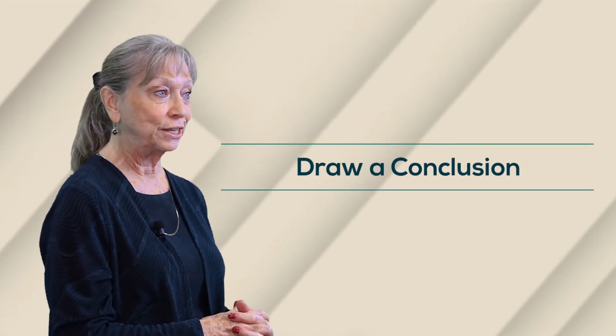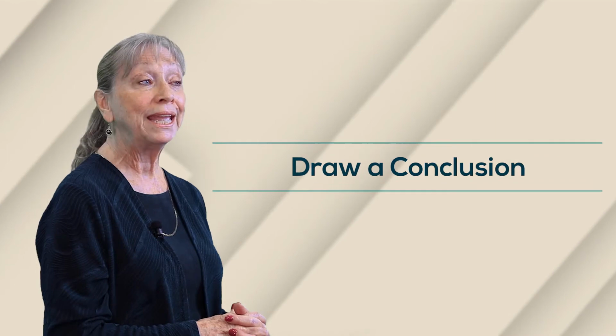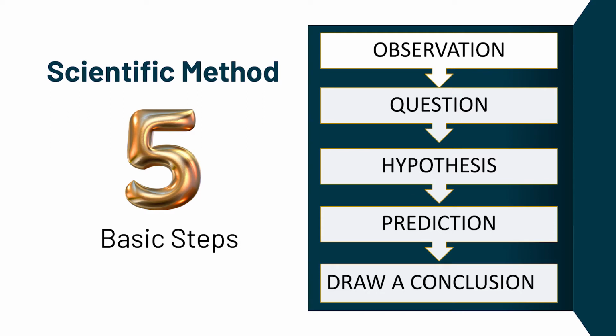Finding your keys allows you to draw a conclusion that the keys were indeed in your jeans pocket, and you're happily on your way. So here are the steps that we used to find your keys. And amazingly, they're the same steps used in the scientific method of investigation.